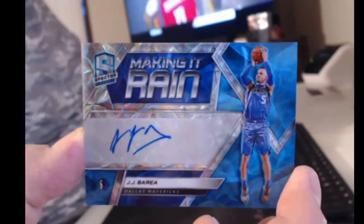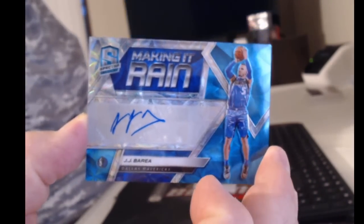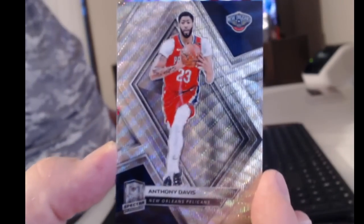75 on the Jalen. Oh, didn't take long to get two Bagley autographs. To 60. And our jersey auto is Zaire Smith. Blue scope to 99. Our card to 9 is Anthony Davis.